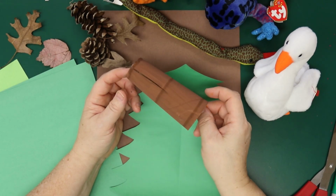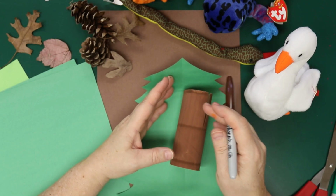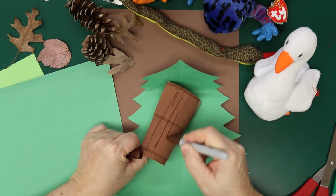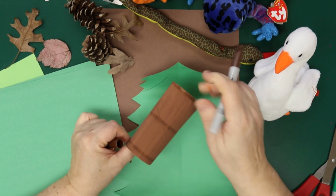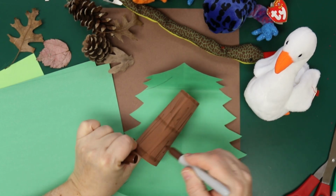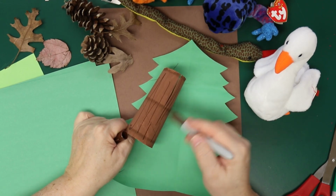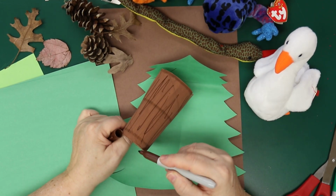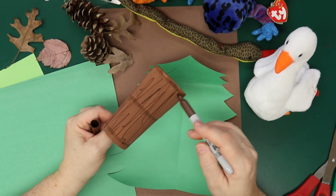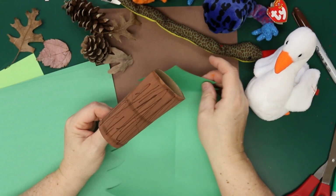Isn't that cool? And I'm going to take this brown Sharpie and make just a couple of lines in it to make it look like bark. You could go crazy. Do whatever you want. Whatever looks good to you. Just to give it a little texture and interest to your eyes. There is your tree trunk. The trunk of the tree that supports the whole operation.